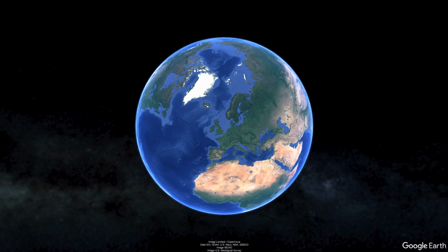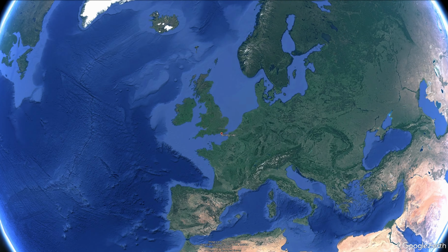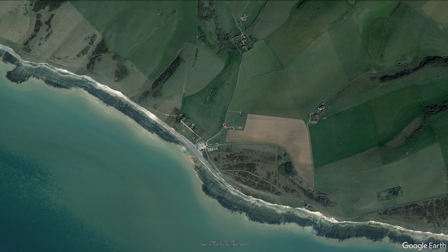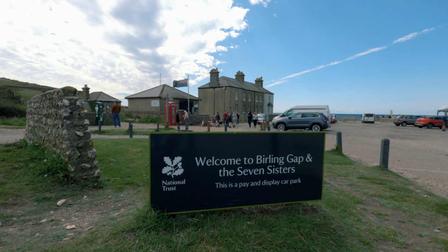On this hike, we went to the county of East Sussex, to a place called Birling and the Seven Sisters.